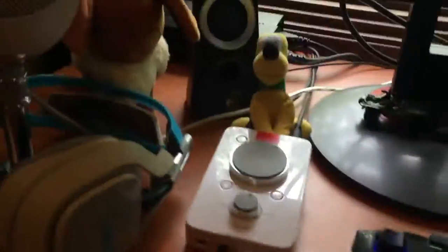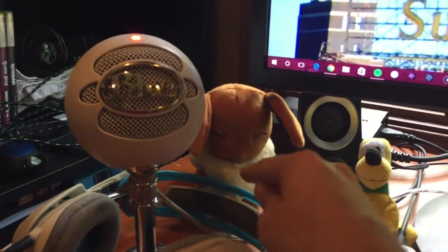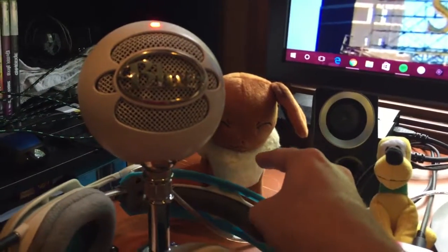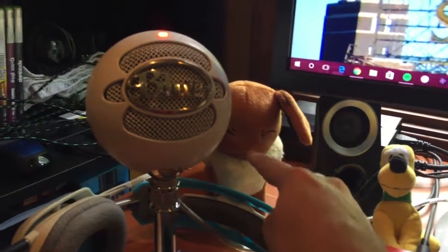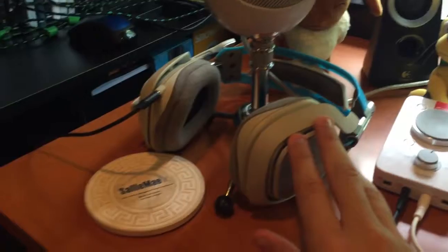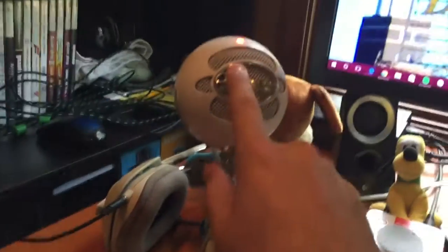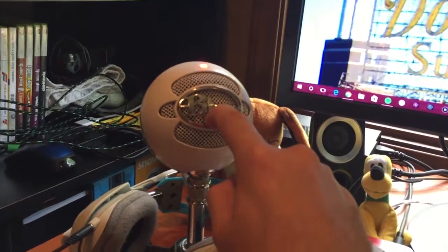So we'll start left to right, I guess. One of the newer things is my little plush Eevee. My favorite Pokemon is an Eevee, so I picked this up a month ago. Love Eevee. And then I got Pluto, my favorite Disney character. My A40 is always nice. Got a coaster. Blue Snowball. It's what I use to record audio.